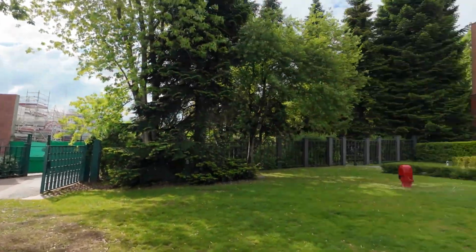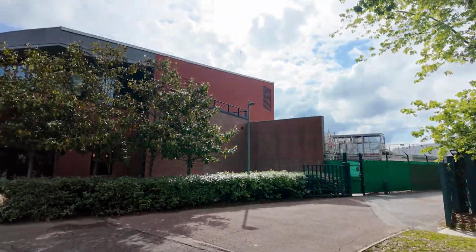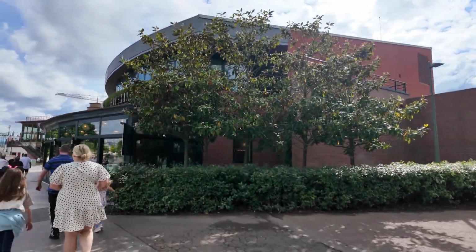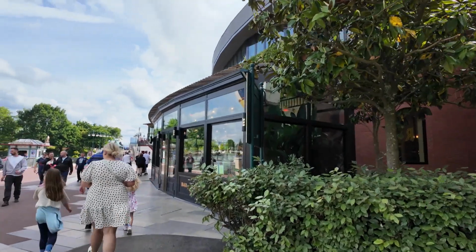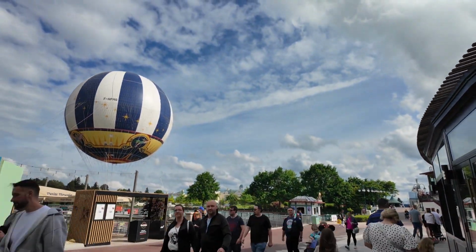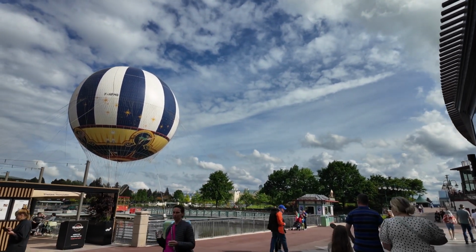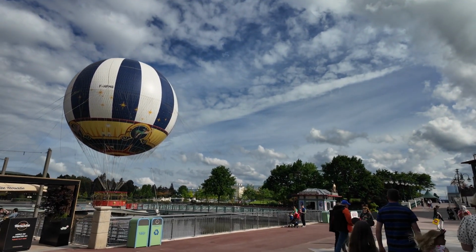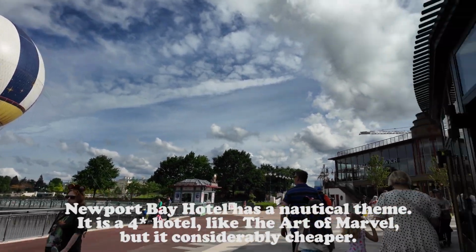We have just come past the end of the Art of Marble Hotel, and now we are entering Disney Village, which is the shopping and dining district for Disneyland Paris. You also, on the left hand side, can go on the Aerophile, which is the hot air balloon, which is tethered. You're not going to fly away. Today it's a little bit breezy, but if it wasn't, you can get some really good views up there.